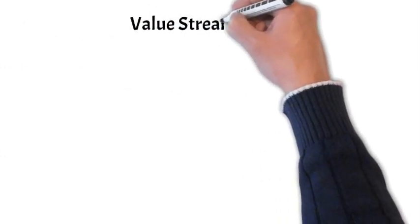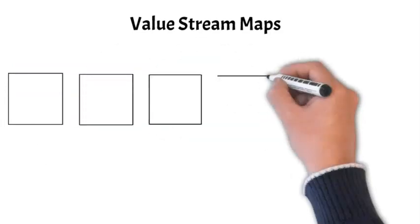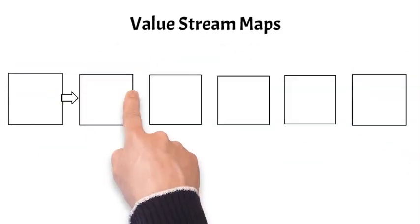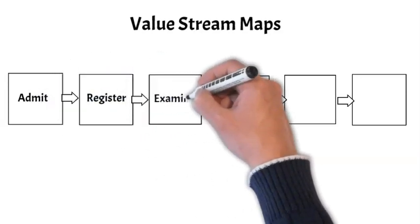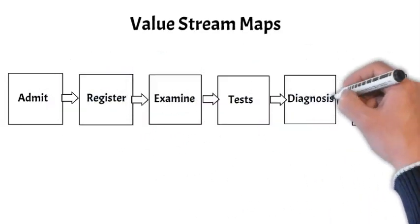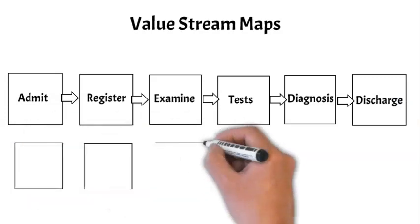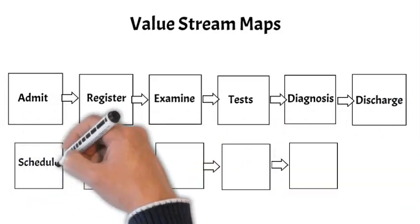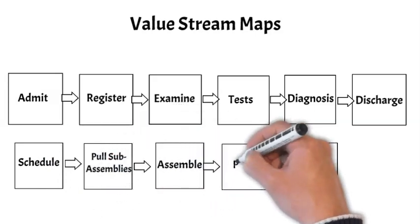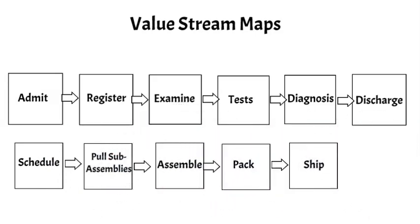Value stream maps are flowcharts that graphically display the flow of work or people from one end of a process to another. So we might draw a flowchart of patients moving through an emergency department at a hospital, or sub-assemblies moving through an assembly process at a factory. These charts are very helpful when analyzing a process and pinpointing where delays or waste occur.